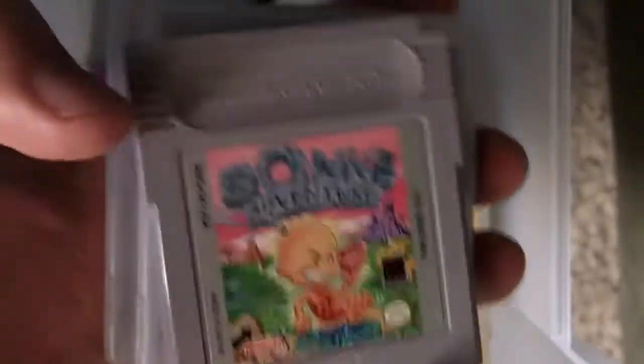Bomberman, I got Bonks, Teenage Mutant Ninja Turtles, Castlevania Adventure, just to name a few. And there's some advanced ones in here, but not a lot. So there's that. Nothing fancy in the Game Boy department.